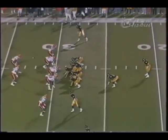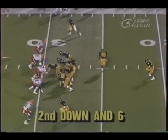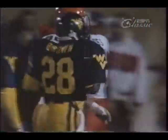Calvin Phillips and Reggie Rembrandt split out wide to the left. Second down play. On the option, there's the pitch. A.B. Brown breaks the corner past the perimeter and nearly took that one the distance. Good blocking again on the perimeter. The pitch man was blocked out of bounds by the wide receiver.